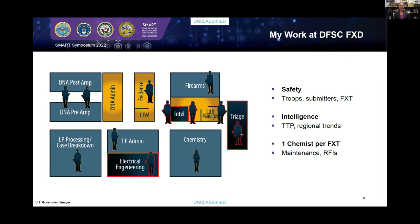I mentioned before that there is usually one chemist per FXT. In addition to safety, I am also responsible for maintaining and repairing all of my own instrumentation, as well as serving as a safety officer and chemical inventory manager for the whole lab, and of course, responding to requests for information.